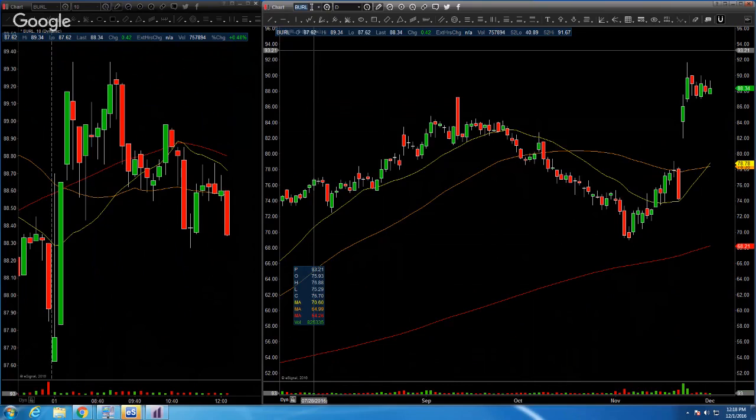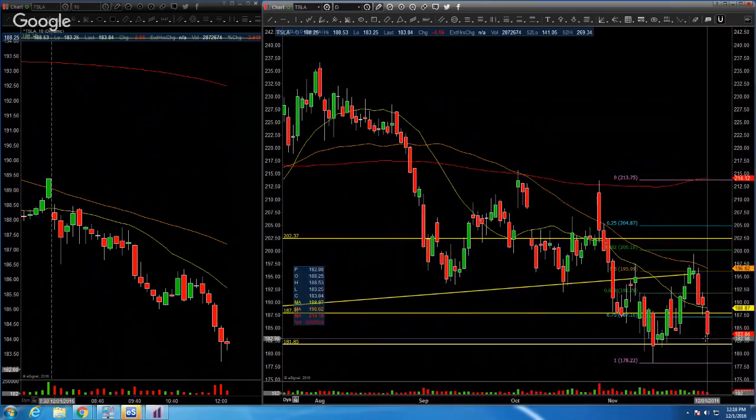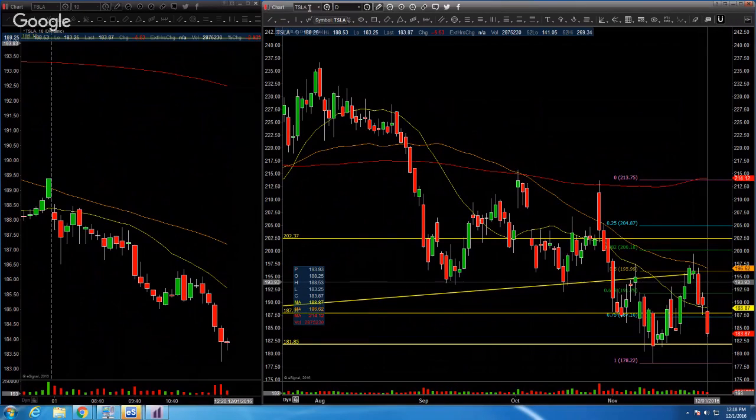Well, I'm seeing Tesla. That's still coming in. TSLA. Damn. Still coming down. We were even catching this double bottom too. It's trying to hold, but man, if that doesn't hold, we're going right back down to 178, guys. But the SPY is trying to catch a bid.